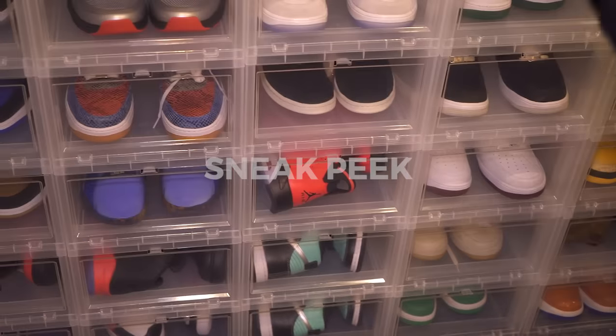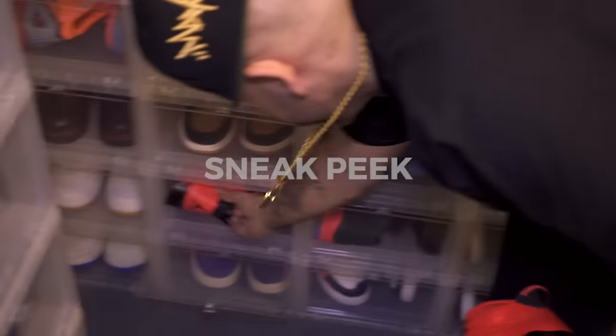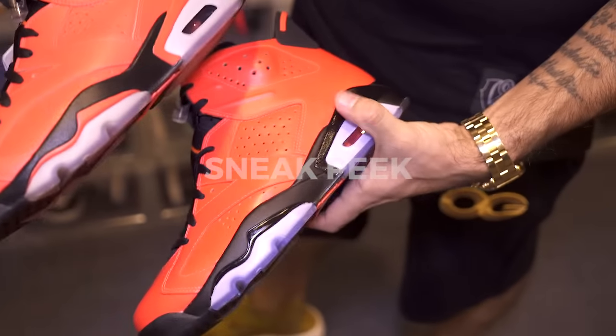Tiffany. Sample, regular pair. Just notice right there.